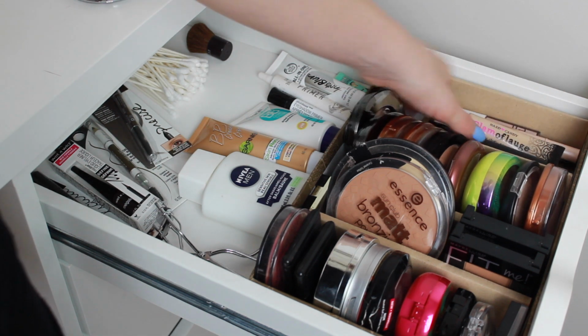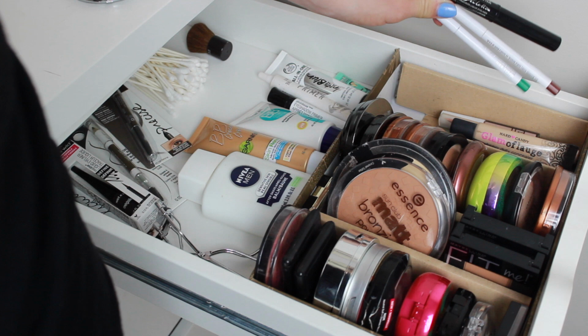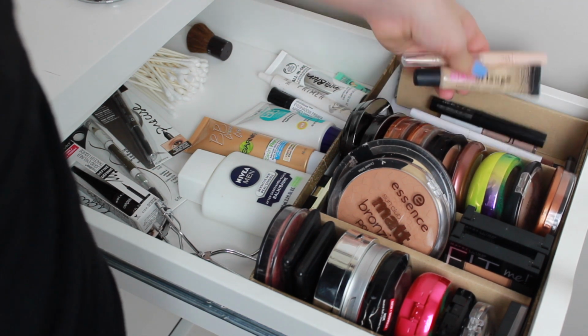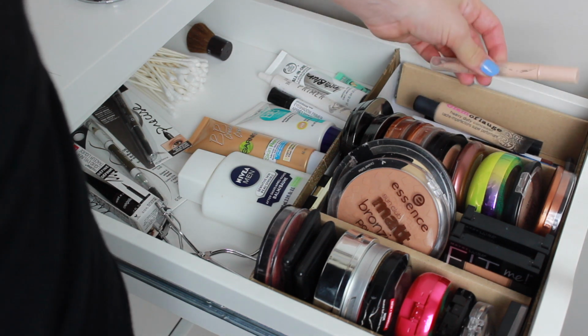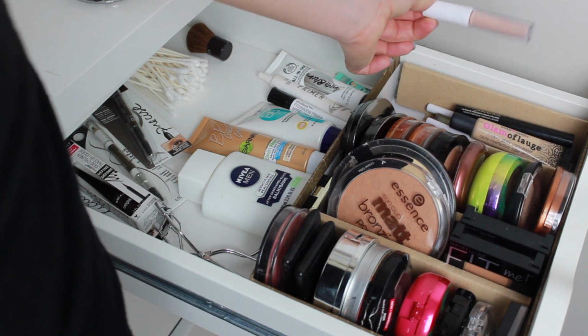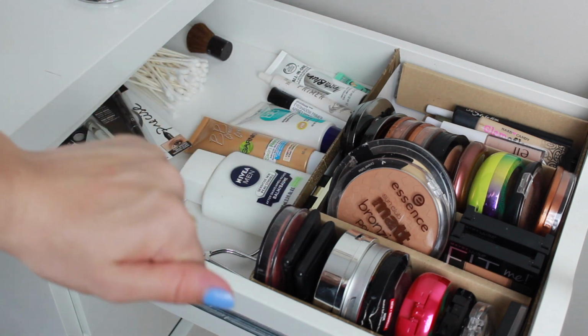This last row here, I know you can't really tell, it's basically just eyeliners, so pencil liners and felt tip black eyeliners. But I also have a few concealers in here, so my Glamouflage, which I'm not really a fan of, the Maybelline Dream Lumi, and the new e.l.f. concealer that I purchased, and that pretty much sums up this top drawer.